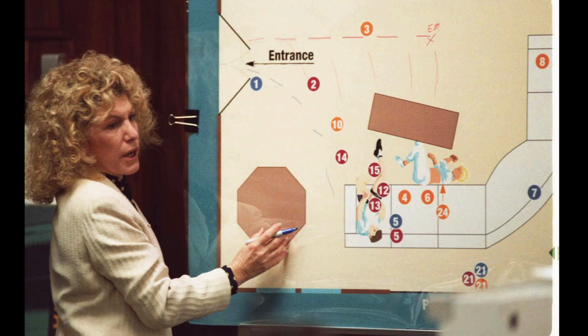the contact wounds, which, when a shotgun is fired and it's touching its target, all of the pellets will go in one hole, along with the gunpowder. So that's how the coroner was able to say that the distance shots were distance shots.